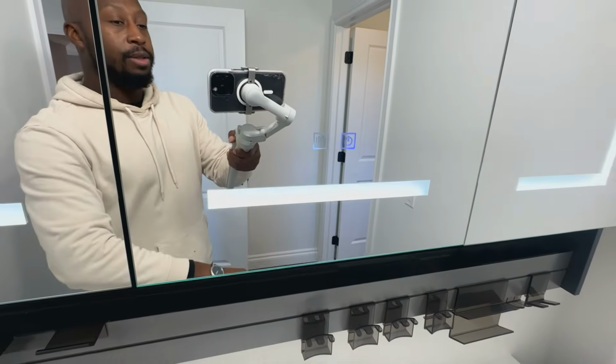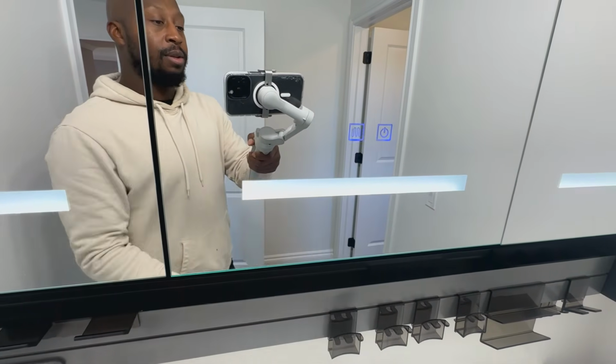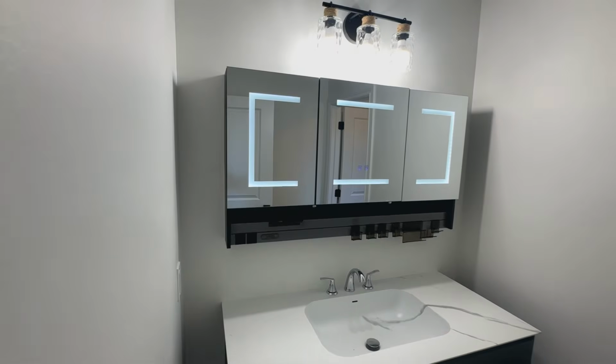And you got your button there. Not sure what this button does actually, but you do have your cool looking mirrors there.